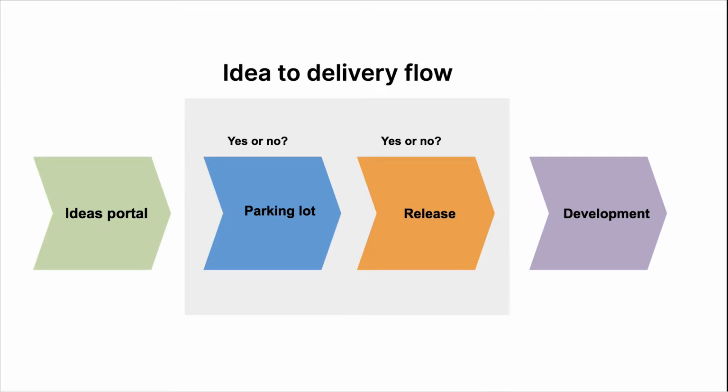And before we dive into AHA, I wanted to share this visual to make the idea to delivery flow really clear. And yes, I did build this with the AHA mockup tool. So a typical flow would start when a customer submits an idea to your portal. Then you review that idea and decide whether or not to add it to your parking lot. So that's your first yes or no decision down.